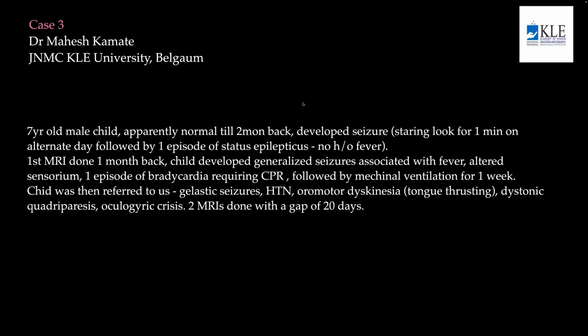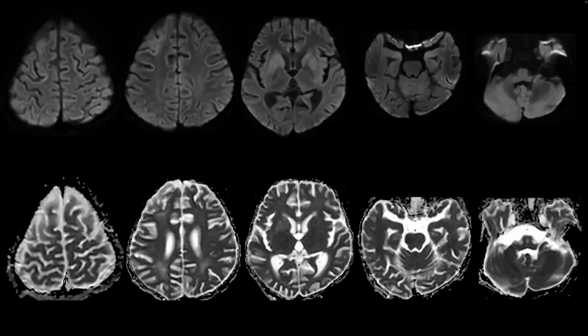Then the child was referred to us, and this time with gelastic seizures, with hypertension, and was noted to have a lot of oromotor dyskinesias with trunk thrusting movements and generalized dystonia involving all 4 limbs with oculogyric crisis. And then in our hospital, we had 2 MRIs done, with a gap of 20 days. So there are 3 MRIs of this child, which will follow. Oh, okay. I had only 1 MRI sent. Any idea which one is this? This is the 3rd, actually. Okay. Anything on the first 2?